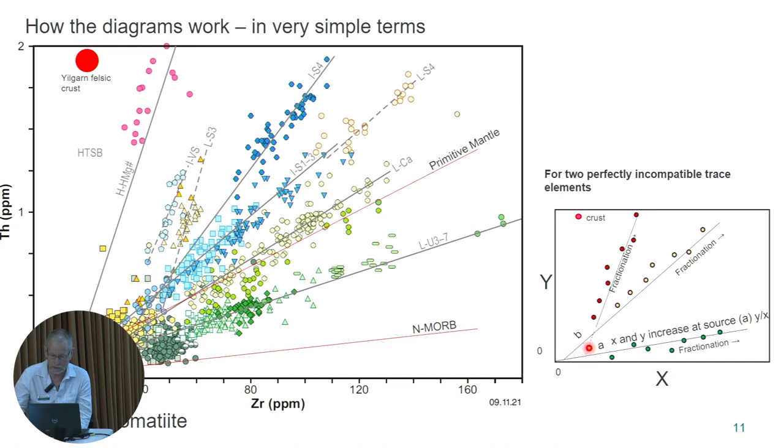Alternatively, it may head off on that path for a short distance, and again it ponds somewhere, sucks in some more crust, homogenises, and it then heads off on another trajectory, again defined by the X/Y ratio. And you can see the effect of crustal contamination is always to increase this slope, or to change this slope towards the composition of crust. Okay, so that's the effect of crustal contamination. The effects of fractionation head off in that direction.